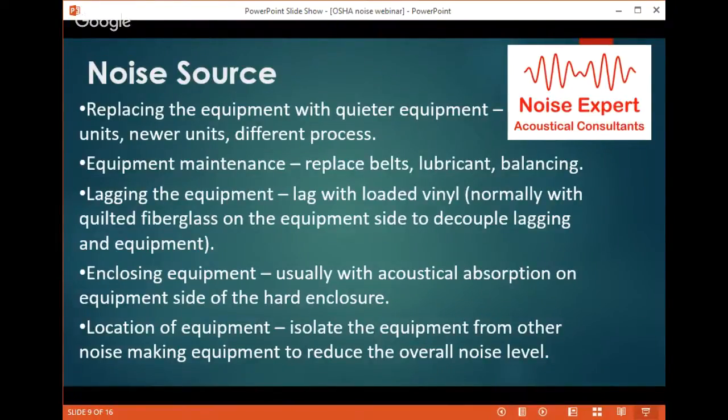And you're using A-weighted sound levels. So if you have a sound level meter that you're measuring with, you want the weighting on A, slow response.